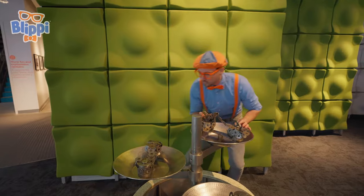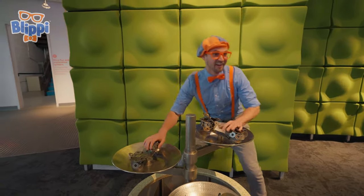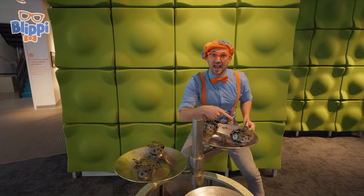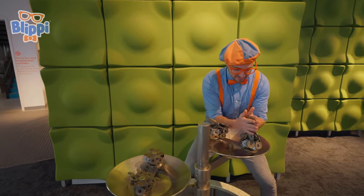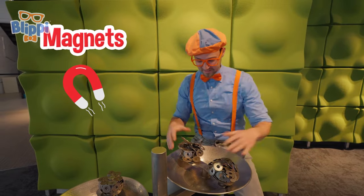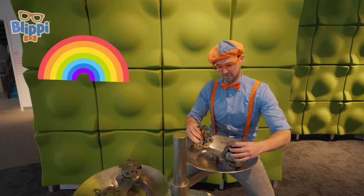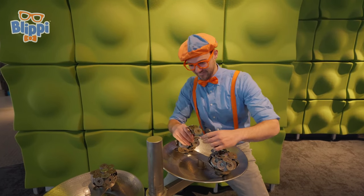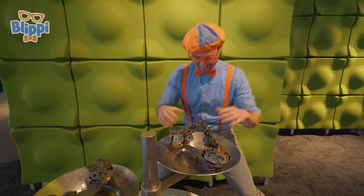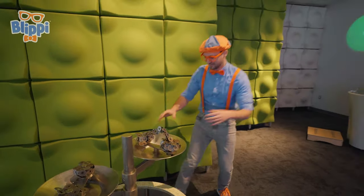Whoa, what is this? Makes some cool noise. But they actually stick together, look. Oh, I know what these are. These are magnets. All right, let's see if we can make a rainbow type shape. Cool! Wow! Magnets are awesome!